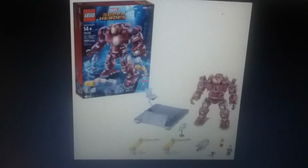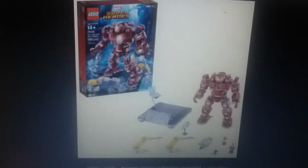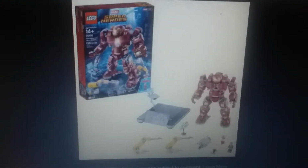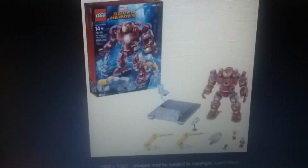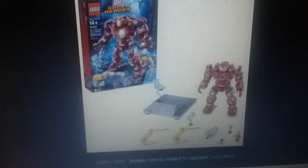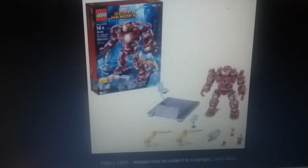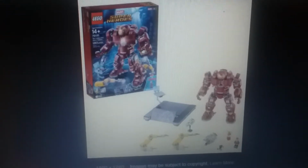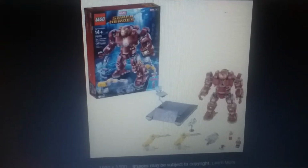And the final honorable mention is the Hulkbuster Ultron Edition. I'm very on the fence about getting this set. I really love the Hulkbuster and Iron Man, the superhero, so this seems like a must-have, but it's been smaller than I was hoping and other people have been hoping for, so I'm very unsure if I'll ever get this set, but I still think it's a beautiful model, so maybe I will end up getting it, depending on what other sets are out there.